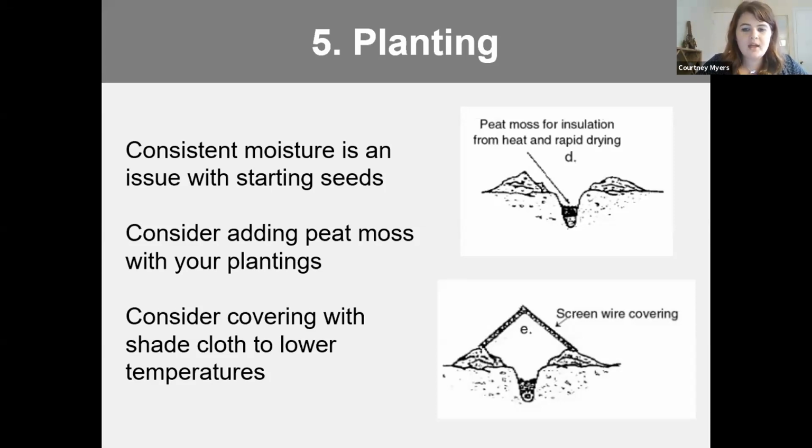You can also consider covering with a shade cloth. So if you have maybe low tunnels or something over your raised beds, covering with a shade cloth to lower temperatures can really help those seeds. But like I said, right now the goal is really just to baby them until we get to those truly consistent fall temperatures.